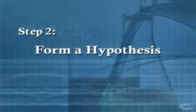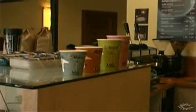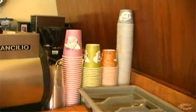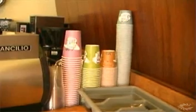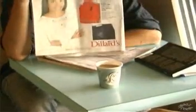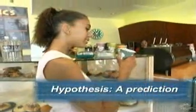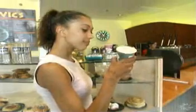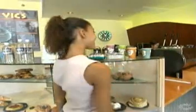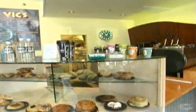Step 2. Form a hypothesis. Alana has noticed most coffee shops serve hot drinks in paper cups. So could it be reasonable to assume that paper is the best insulator? That is, it should do the best job of keeping the coffee hot. Now Alana believes she's ready to make a hypothesis, a prediction. The paper will hold the heat in longer because it is a better insulating material. In a sense, she has made an educated guess as to what is going to happen. So what is her next step?